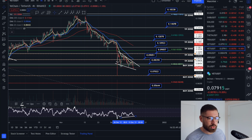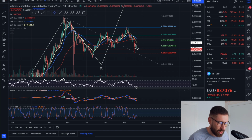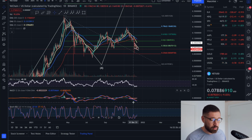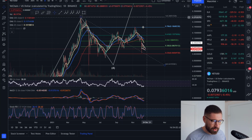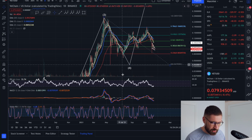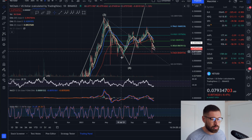There's some other things I want to show you guys here for Vechain. So here we are on the daily, guys. The RSI is in the floor. The MACD is in the floor. The Stochastic RSI is in the floor. Check this out, guys. We're in the floor, in the floor, in the floor. Massive bounce to the upside. Look right here, guys. RSI, MACD in the floor, Stochastic RSI in the floor, massive move to the upside.